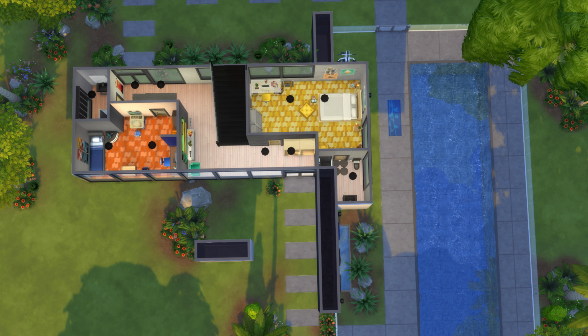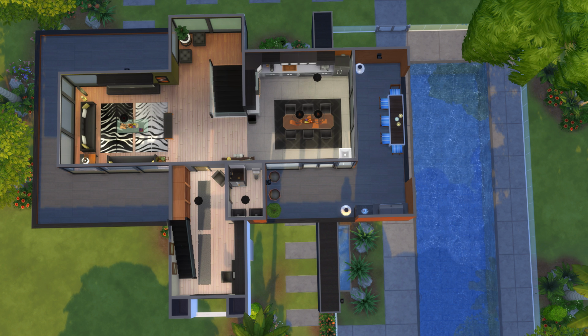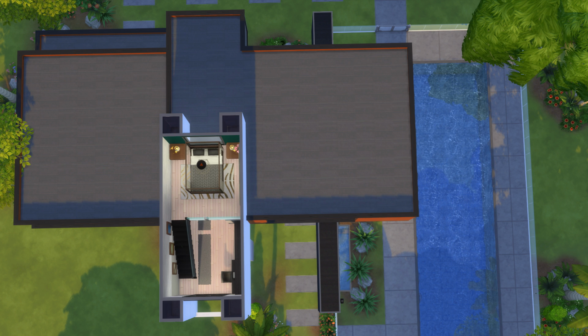And the floor plan, of course, as well, because a lot of you guys enjoy those floor plan images being put in there. So yeah, I hope you guys enjoyed the build.